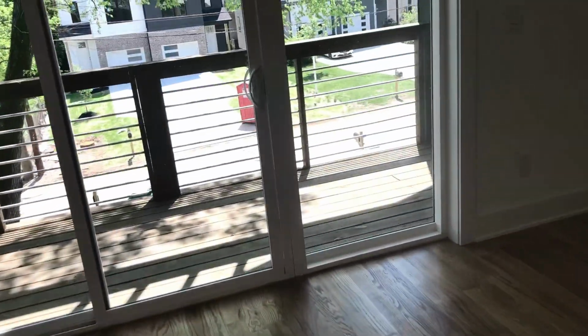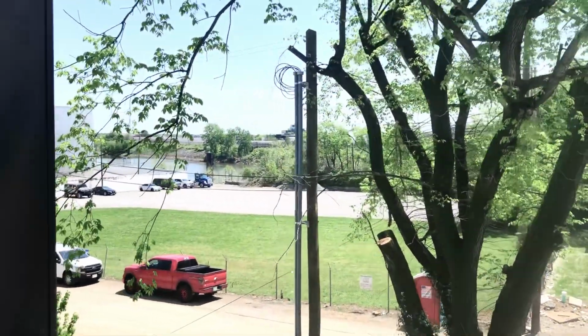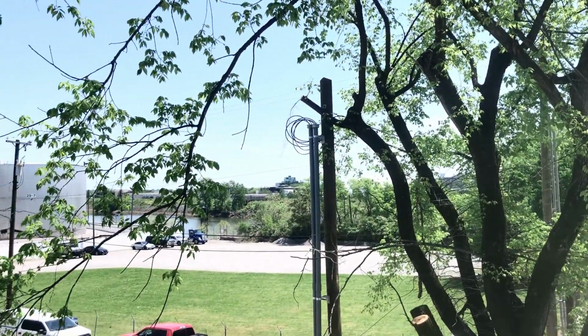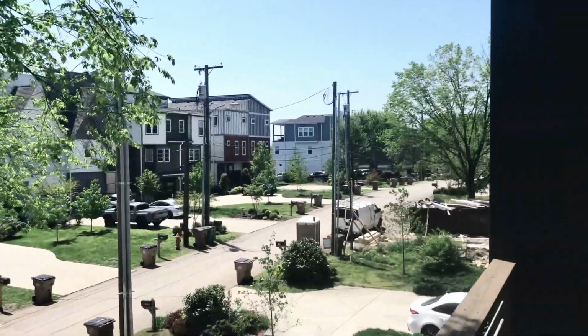So we got double vanities, nice tile floor, shower in here. All right, let's go check it out. So off your front deck, just on the other side of that tree, you can see downtown Nashville. Enjoy your coffee out here on the deck in the morning.